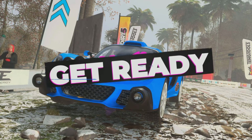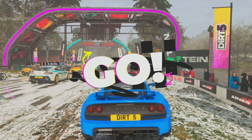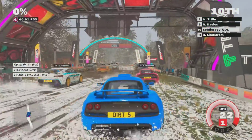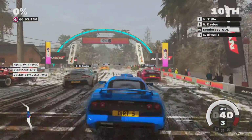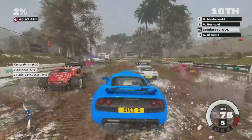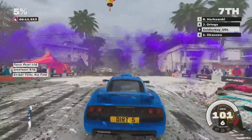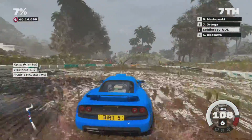I picked this car. It's got less power than the Aston Martin that was used previously, but has better handling. And I thought, okay, I think it's going to need handling. We'll go for that. Well, it didn't quite work out that way. So as we go, it's a percentage race, no laps. And we start at the back as always, quickly making up positions on the straight.